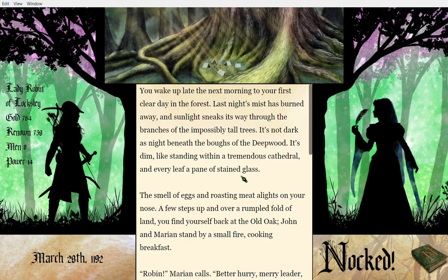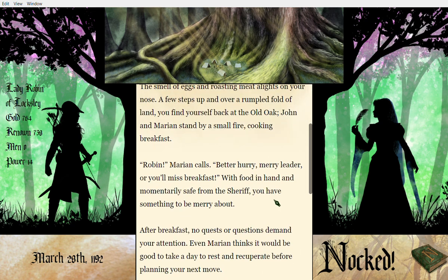The smell of eggs and roasting meat alights on your nose. A few steps up and over a rumpled fold of land, you find yourself back at the old oak. John and Marion stand by a small fire cooking breakfast. "Robin," Marion calls, "better hurry, merry leader, or you'll miss breakfast." With food in hand and momentarily safe from the sheriff, you have something to be merry about.